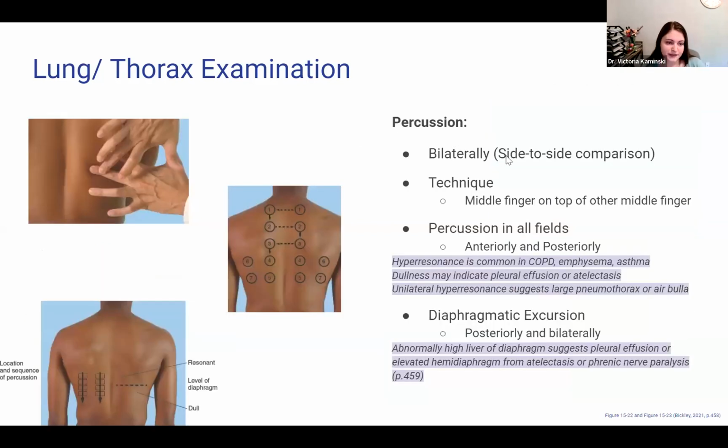With percussion, we're doing that bilaterally. So a side-to-side comparison, and you can see here in about just the middle of the screen exactly the pattern and the fashion of what bilateral and side-to-side looks like when we talk about percussion. The technique is middle finger on top of the middle finger. So basically a middle finger on top of a middle finger when you are percussing. With percussion being done in all fields, anterior and posterior, and then what the abnormal findings may be with percussion. So hyperresonance versus dullness, a unilateral hyperresonance. And so I will leave you there to review those again directly from your book.